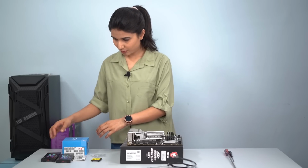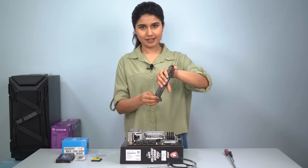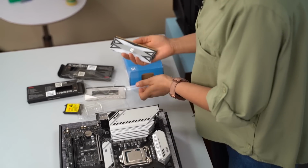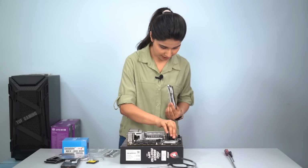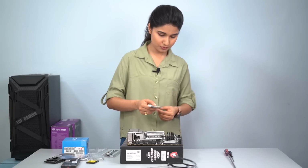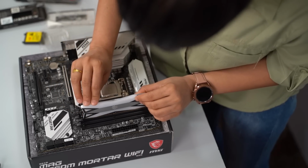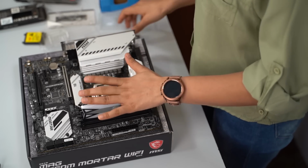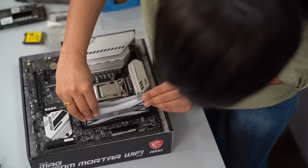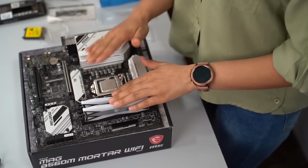Now we go in with the RAM sticks. We have 2 8GB RAM. Okay, so if you're installing RAM for the first time, you need to remember that you go in with the A2 and B2 slots first. Okay, make sure to align the corners and you hear this click sound and it is good to go. Click, click, and we're done with RAM.